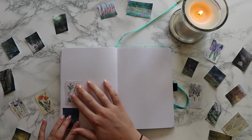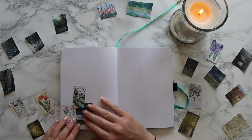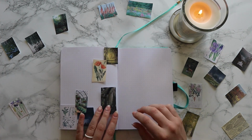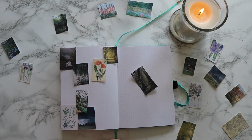This journal is an Archer and Olive A5 Gliding Swallow 192 pages dot grid notebook. I've had several Archer and Olives over the years and I absolutely love them. I think it would be very difficult for me to pick up a different journal for my bullet journaling, so I highly recommend these.